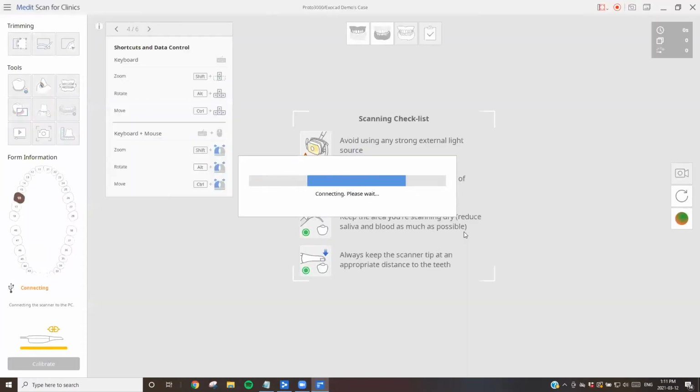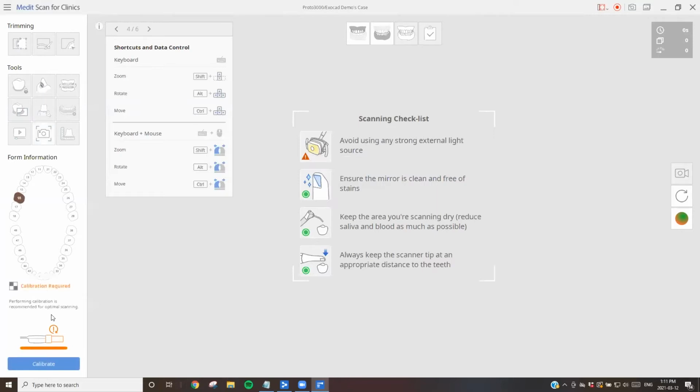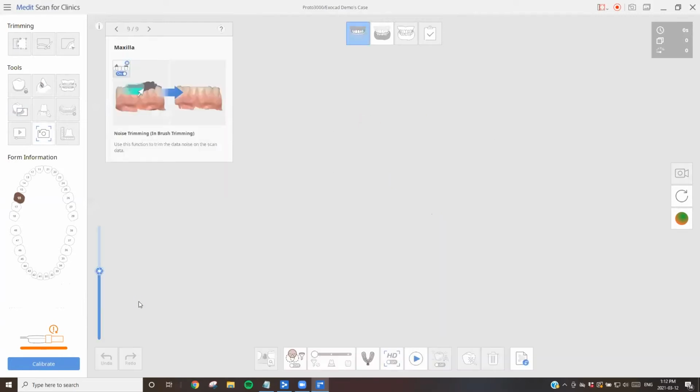One thing to note on the bottom left here: it'll automatically prompt you for calibration. I know the question comes up, how often do we have to calibrate? It's automated for you, so it'll prompt you when you need it. Especially if you're moving the unit from operatory to operatory, it may require calibration. So go ahead and scan this.